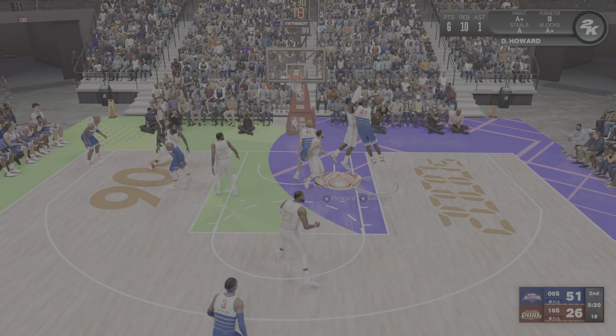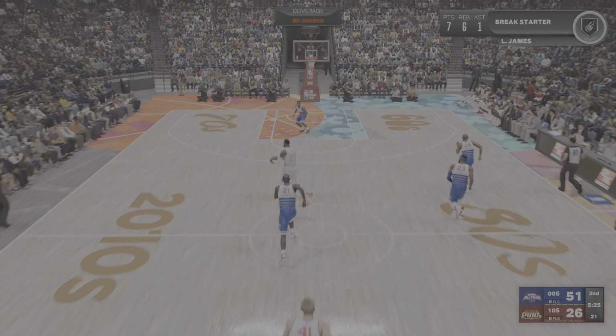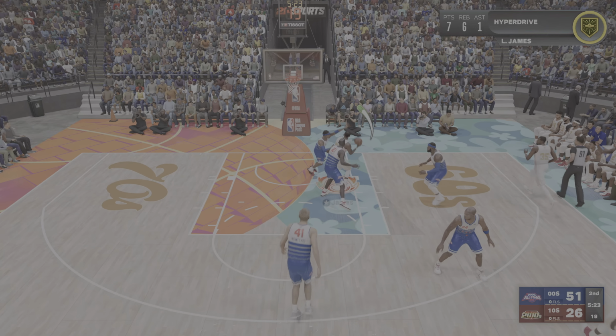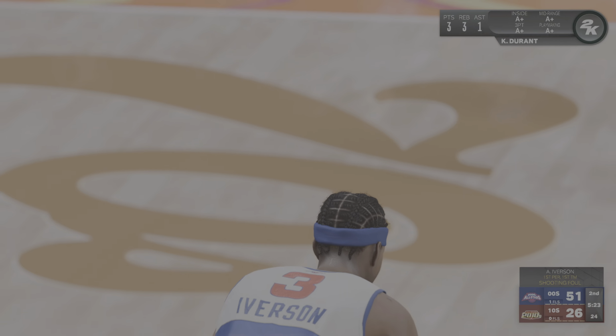Here's Garnett, guarded by Howard. Garnett no good. He goes up strong, but he is met with resistance. I think that surprised him a little bit. At the line for your 2010s team, LeBron James. 2 shots. No good on the free throw. When it comes to longevity and skill, no one has done it better than LeBron James. He's in a category all to himself.